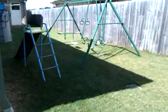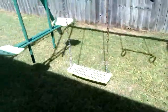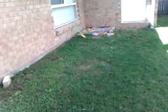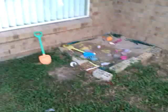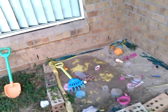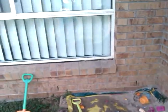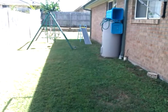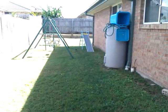And the kids normally play over here on the slide. On the swing. And Sophia mostly goes to the sand pit, which has hardly any sand left in it. This is where she spends most of her time wrecking the yard with the sand pit. Can you see that black and white bird? Oh. Anyway.